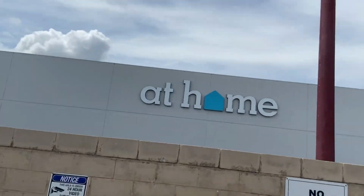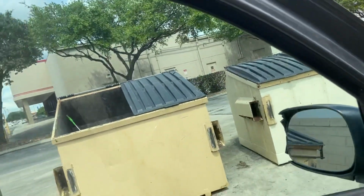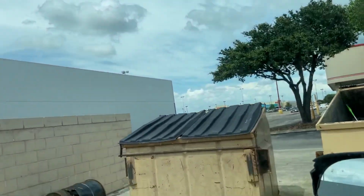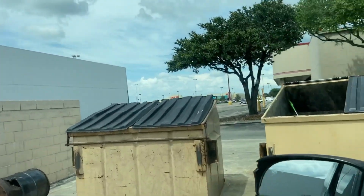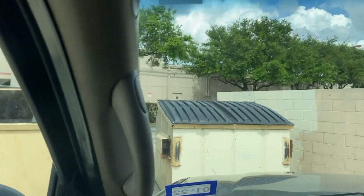Unfortunately, I don't know if you remember in the last few videos, they had a rollaway at the back close to the dock. And I went by and hit it several times. I recorded it a few times, and I just did some drive-bys. But alas, they took it away, and I never really found anything interesting in it. So, can't win them all. Okay, on to the next.